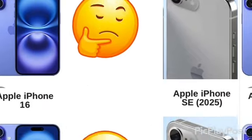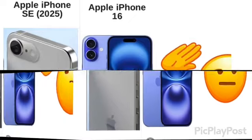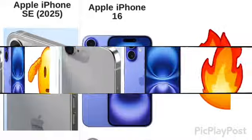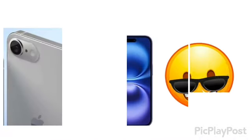to update, and this will sell a lot of phones, help Apple as a company, and help the stock price go up. Definitely, the iPhone SE is a very important phone now in 2025 for Apple, and that's the winner of this comparison, the iPhone SE versus the iPhone 16.